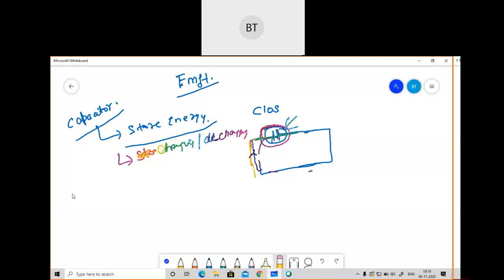Now I will go to types of capacitor. Let me add Amisa also. She's waiting. Now we will move to types of capacitor, because there are several types of capacitors.